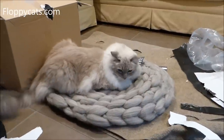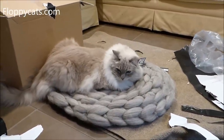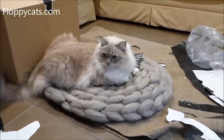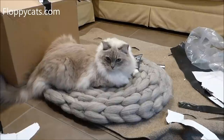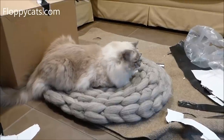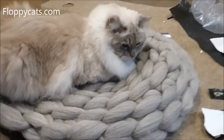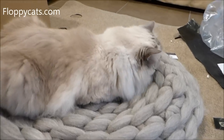When we got our first wool cat bed, Chiggy just went crazy. Charlie's kind of frisky right now. It's raining outside. I was hoping he'd like this too, even though it's not the traditional cat bed. The landing pad. Let's see if I can get him to relax again. He got kind of pissy pants.